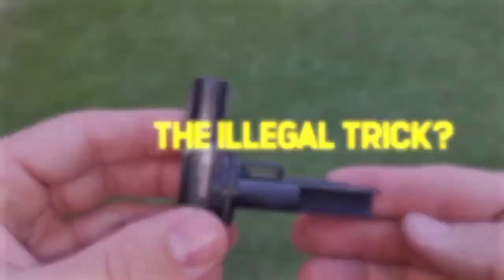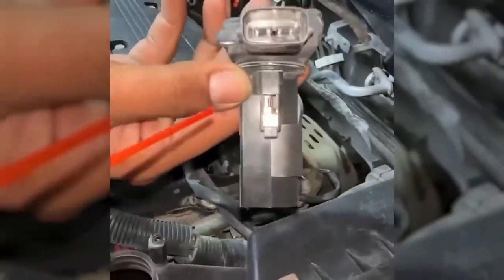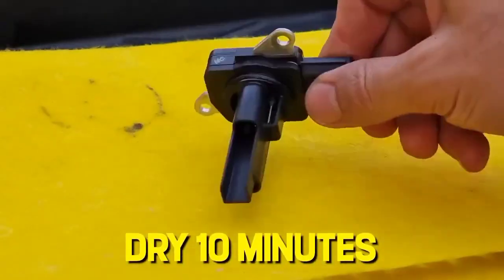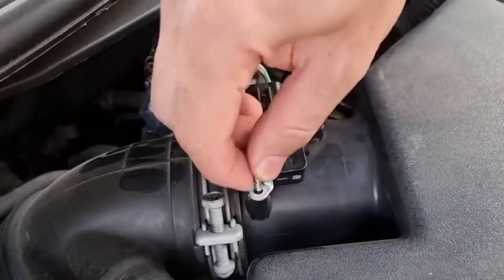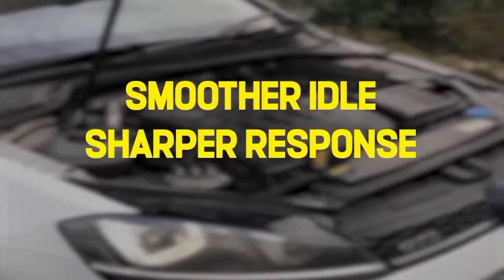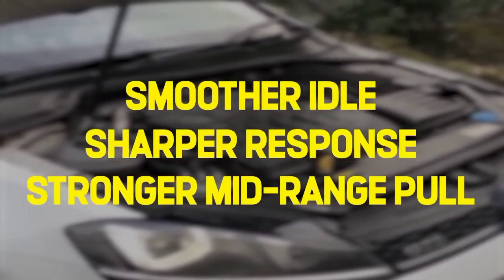The illegal trick? Don't replace it, clean it. Unplug the sensor, spray it gently with MAF cleaner. Never brake cleaner. Let it dry 10 minutes and reinstall. That's it. The difference is instant. Smoother idle, sharper response, stronger mid-range pull.